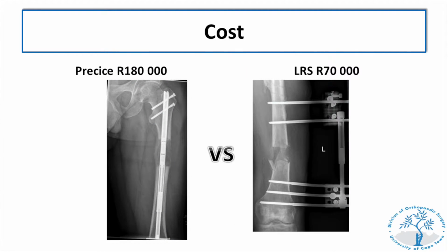Of course, there can't just be benefits to the Precice. The main downside is cost. The nail is extremely expensive. Just remember, it's not in comparison to nothing, and the standard setup for a rail lengthening in the femur is about 70,000 Rand, plus some of the extra costs in the Precice will be offset by fewer complications, less need for revision surgery, and so forth.